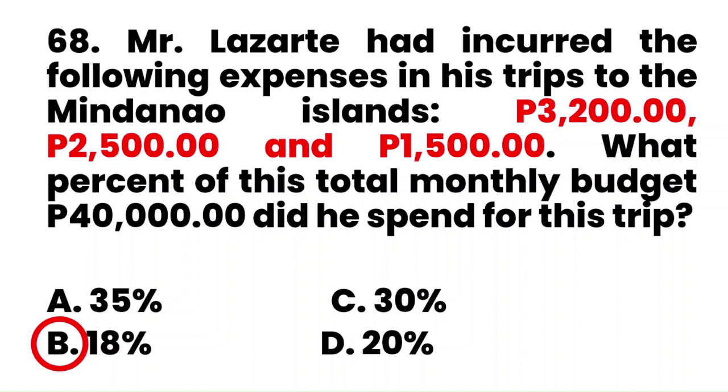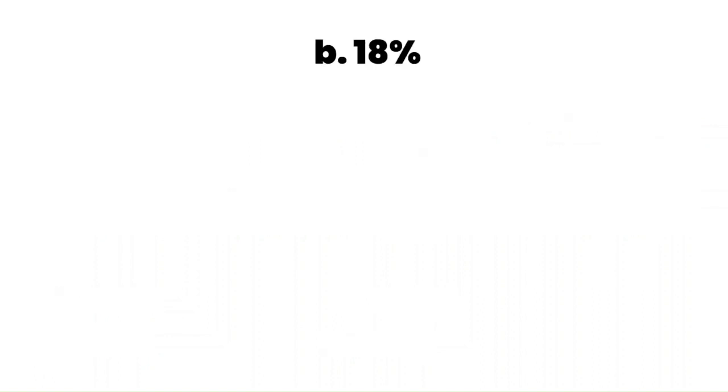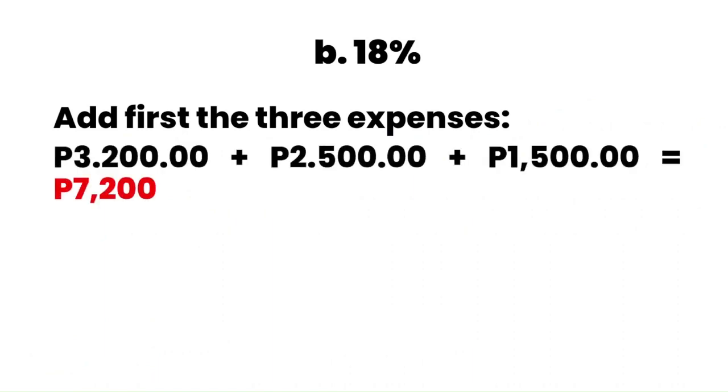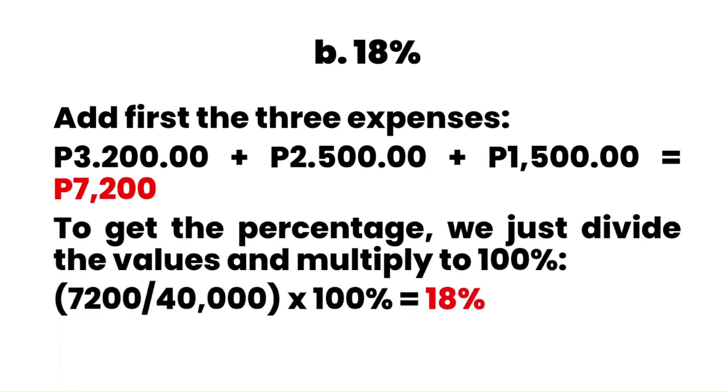yes, letter B, 18%. So, paano natin nakuha ang 18% sa letter B? So, ganito ang pagkuha niyan. Una, i-add up muna natin ang tatlong expenses o yung nagastos niya. We'll get the total. 3,200 plus 2,500 plus 1,500, that's 7,200. This is the total expenses. And then, ang gagawin lang since ang tanong is, what part of his monthly budget? Kapag ganun ang tanong, percentage is part of 100 or part of a whole or part of a totality. Ang tanong lang is, 7,200 is what part of 40,000? 40,000 pesos.